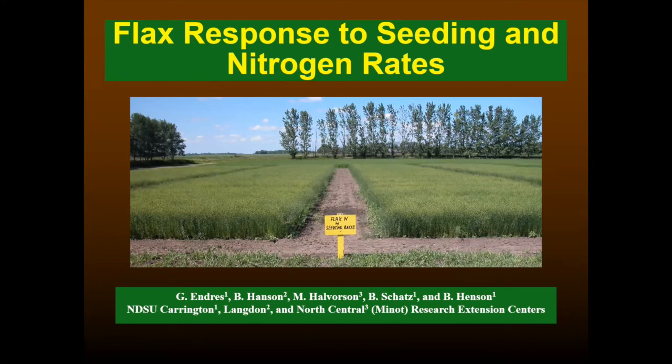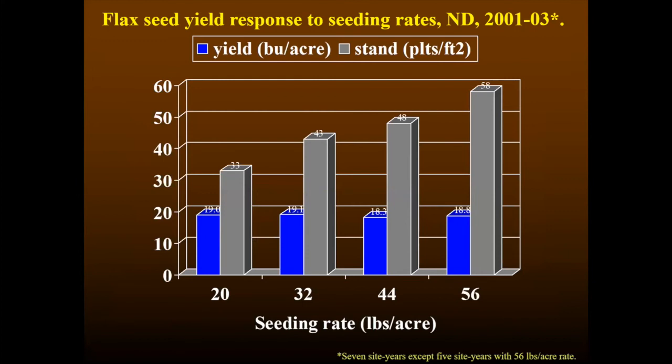I won't talk about the nitrogen part of it because Dr. Franson will discuss nitrogen, and also because we did not see a response to the various nitrogen rates we had in the study. But I will talk about the seeding rates, the subsequent stands, and ultimately yields. And so on the x-axis is the seeding rates that we were using, and then the gray bars are the subsequent stands that were established.